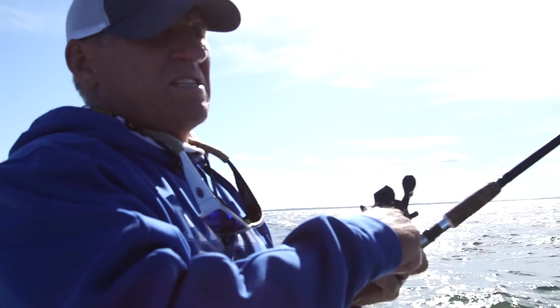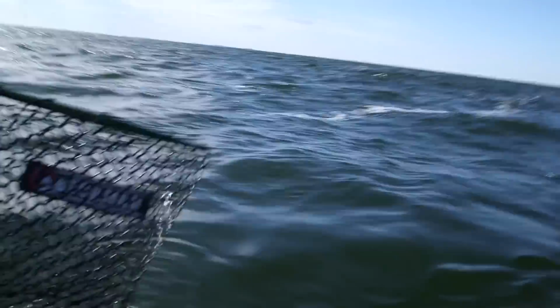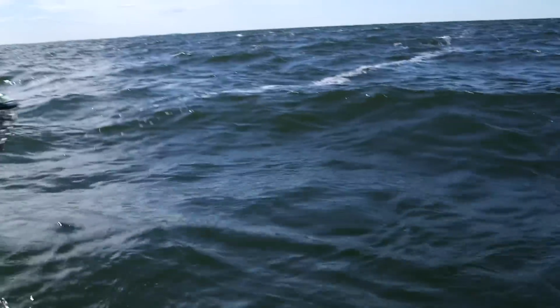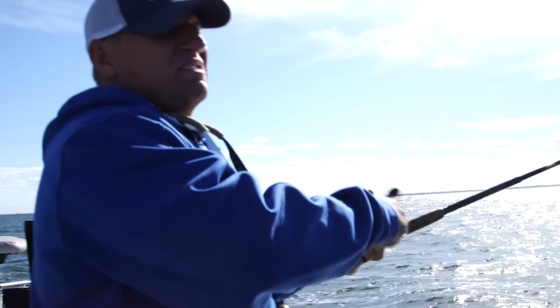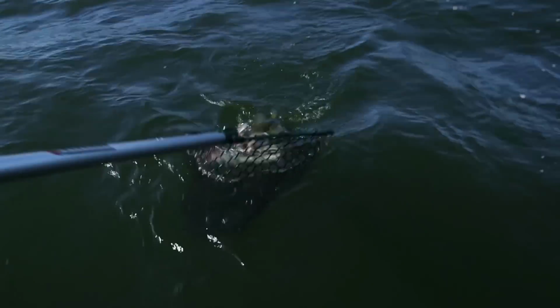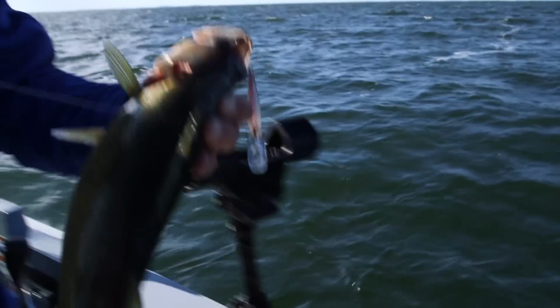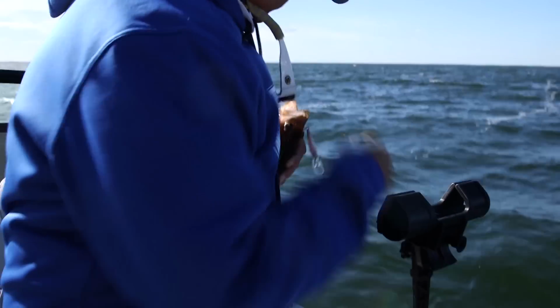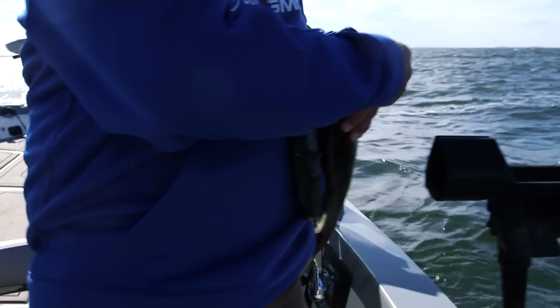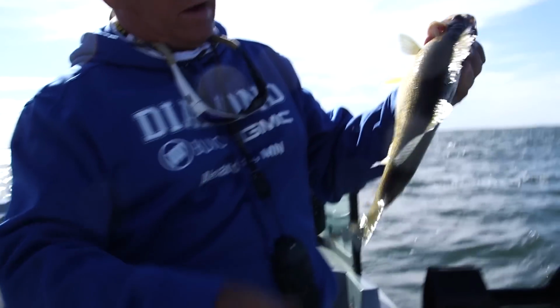Either this is another big smallmouth, or it's the best walleye I've had today. Nice. Beautiful. There we go. Not as big as I thought, but right on. I think, Dave, that's probably a good one to end the day on.